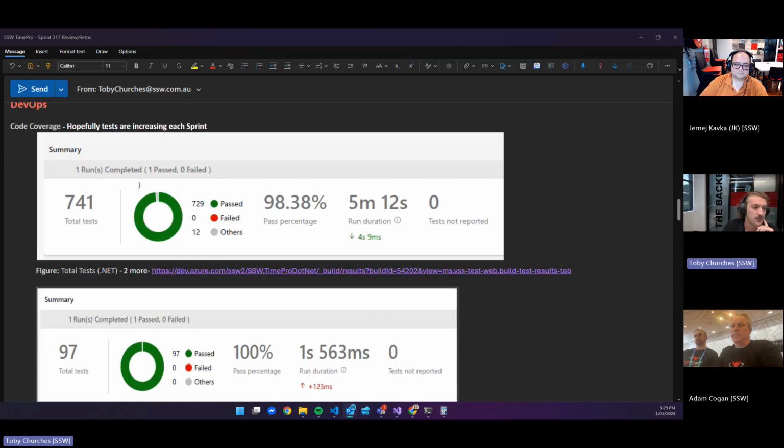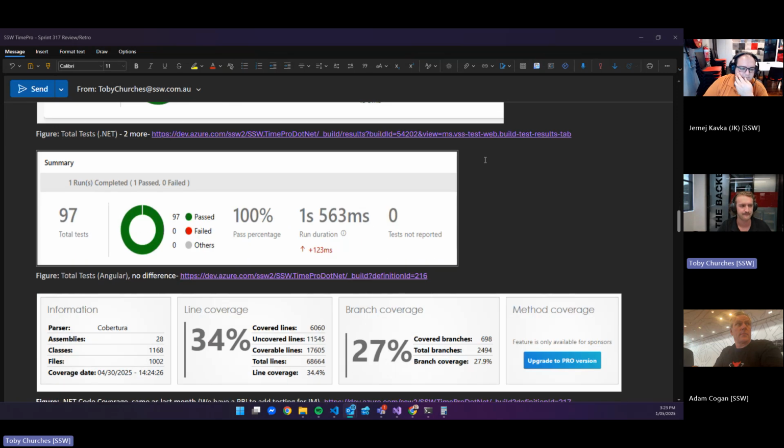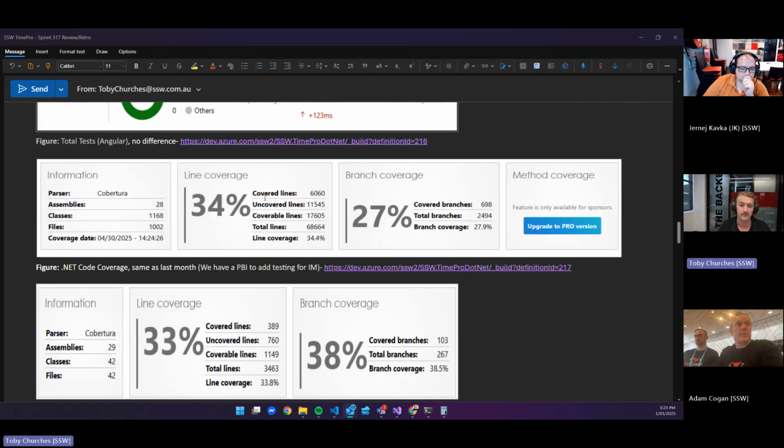DevOps, we've seen 2 extra tests added to the .NET code. This is for the Ingram Micro stuff. Hopefully we'll start to see a few more coming in now that we've got the integration test infrastructure there and ready to roll. In terms of the coverage, that's dropped a little bit, just because the amount of tests haven't been keeping up with the code that we're writing.